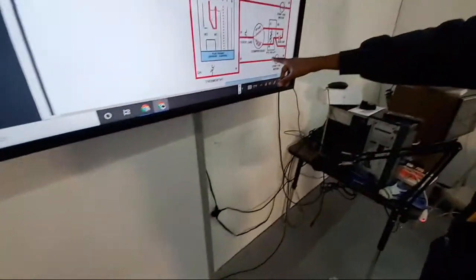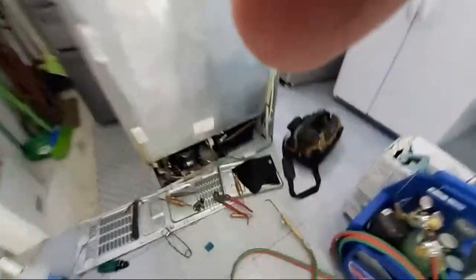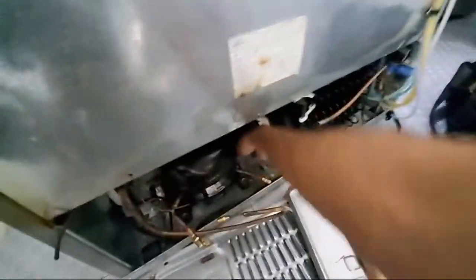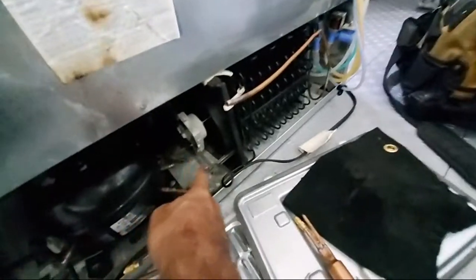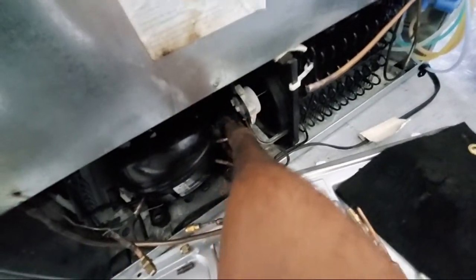Just get familiar with your component, orange, red, for this circuit. Why does it go from red to white? How does that work? Look, brother, you come down here, red to white. Not saying that this is the colors you're going to get, but look. Here's your condenser fan. How many wires you see down here? Hold on. Take that Molex off. What color wires you see down there?